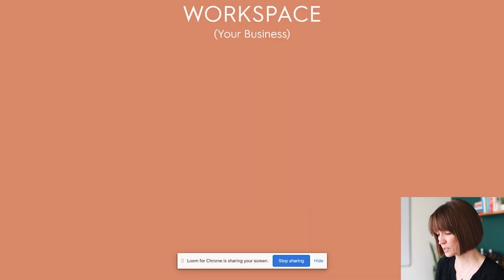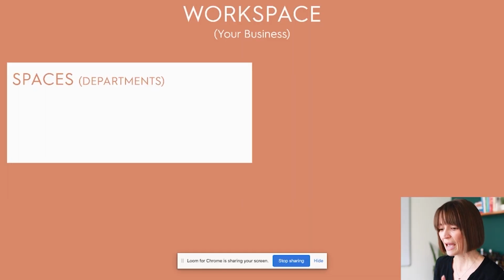So this is your workspace. Then you're going to have, within your workspace, spaces. Think of spaces as departments. These are actually going to be set up as almost like categories, and I'm going to show you what this looks like in just a second. Within each space, you're going to have folders. This is where your projects are going to go in certain departments in your business.